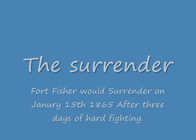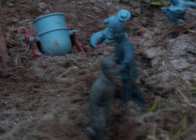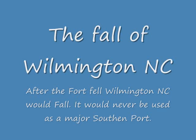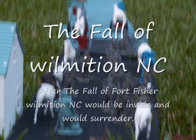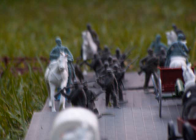Then you got the surrender. General surrendering to the major. Unconditional surrender papers in his hand at Battery Buchanan. Then you got Wilmington. You have the retreat. They're running away. Not running away. They're pulling back. Pulling out of Wilmington with all the supplies and everything.